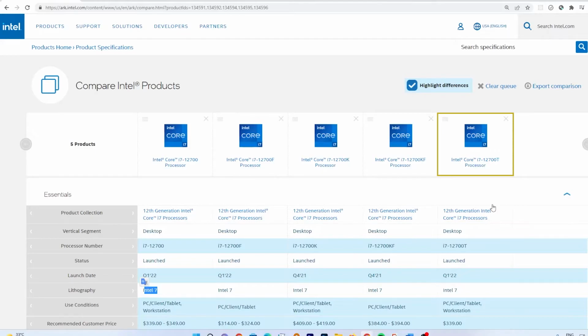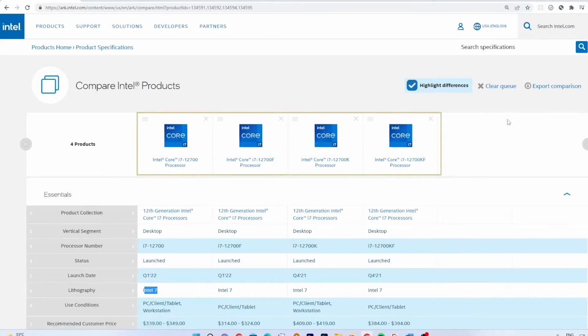So you should only go with this processor if you are looking for desktop portability and maybe looking for some PC with a very minimal space requirement. So I would say I will simply remove this one, because most of the time you won't find this processor available in the market. Okay, now we have only 4 processors left.